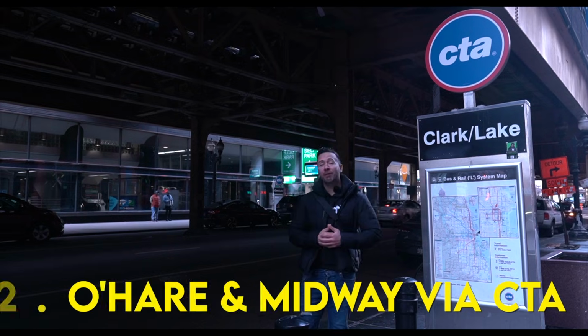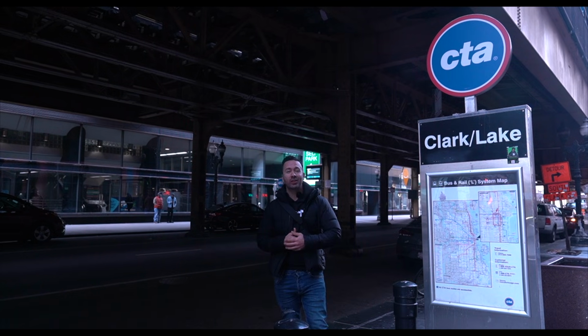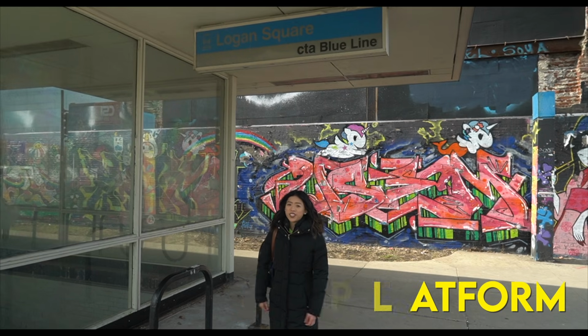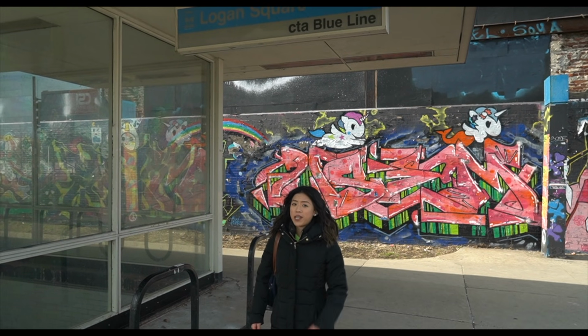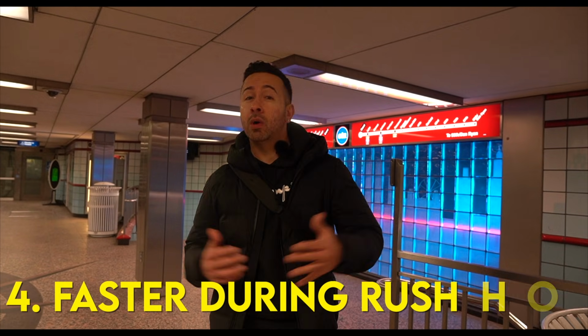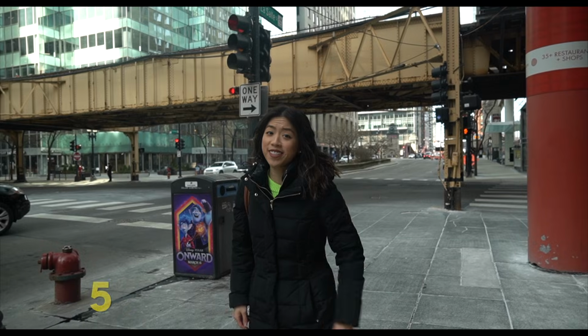You can get to and from both O'Hare and Midway via the CTA. Chicago is one of the few cities in the world that offers railway service to 2 major airports. Pay attention to which platform you're entering. Some allow you to catch trains in either direction, but many don't. Avoid having to pay twice. Many times taking the train a few stops will be faster than a bus or a rideshare, especially during rush hour. The Purple Line is an express train during weekday rush hour. Make sure it doesn't skip your stop.